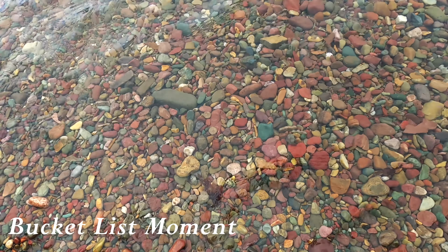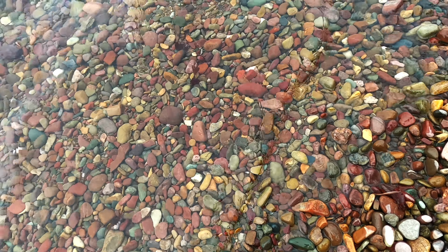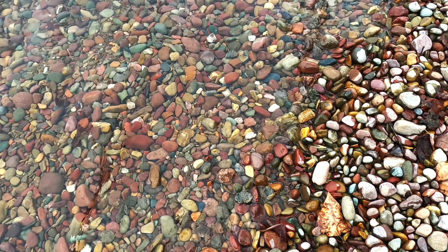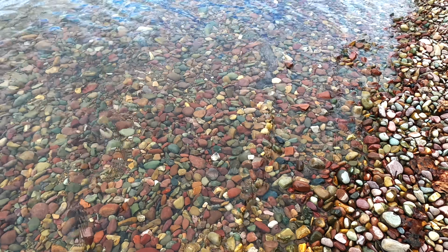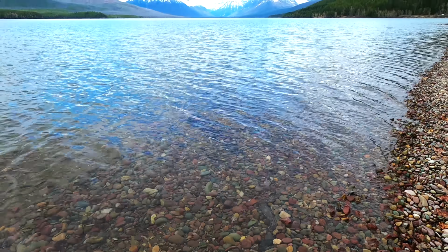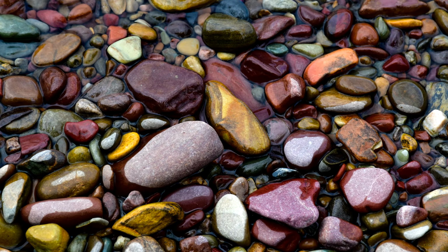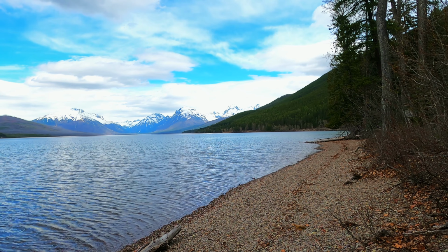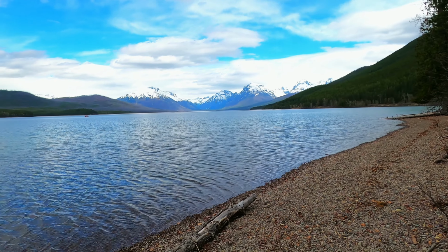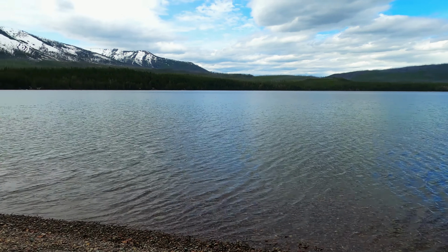So one of the super cool things about Glacier National Park is the multicolored rocks. Pretty cool, right? Especially when that's your view. The rocks here are primarily argillite, and the colors are determined by how much iron is in each stone. This was such a bucket list moment for me, to be standing at the edge of the water with those stones beneath my toes and this as my view. Glacier became our 10th national park in 1910 in order to protect its 1 million acres of unique mineral formations and beauty.